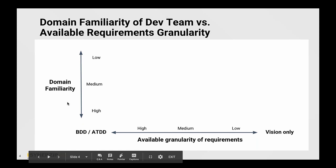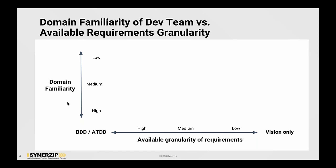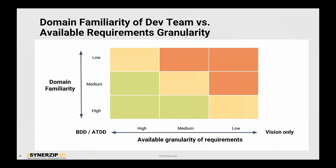So in our world, at Synerzip, and in my experience for the last 5 years being a proxy product manager for our clients and other product managers in Synerzip, we found two factors to be big in understanding requirements for a remote team or a distributed team. On the x-axis, we have the available granularity of requirements, basically details. And on the y-axis, the vertical axis, is the domain familiarity.